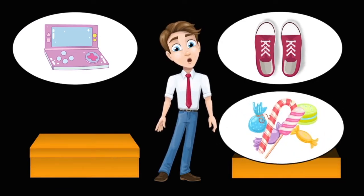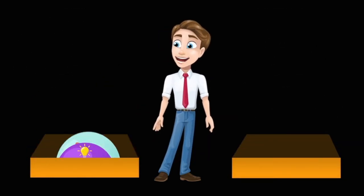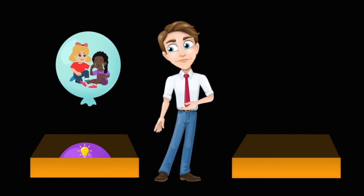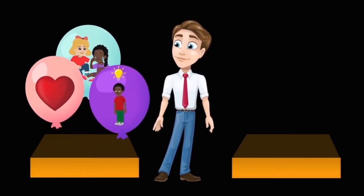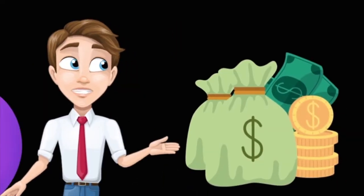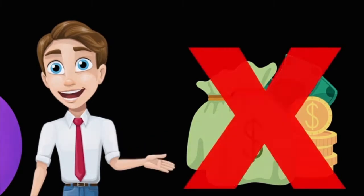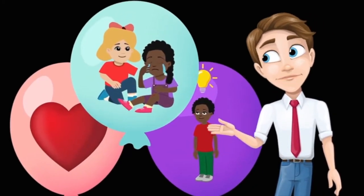Do you think this other box is filled with more money? Let's see. Huh. This box is filled with kindness and love and wisdom. How strange. These boxes are nothing like each other. Money seems important, but it can't buy things like kindness or love. On the flip side, you can be really kind and not have a lot of money.